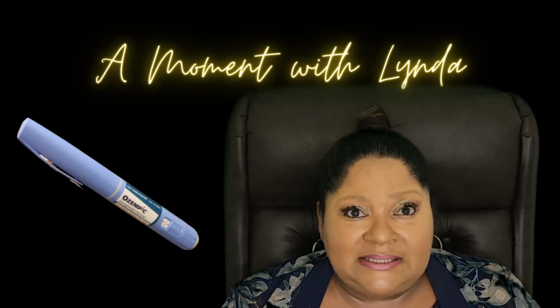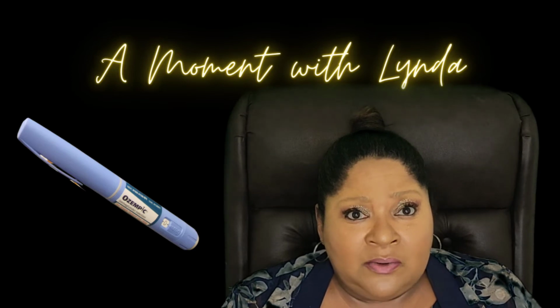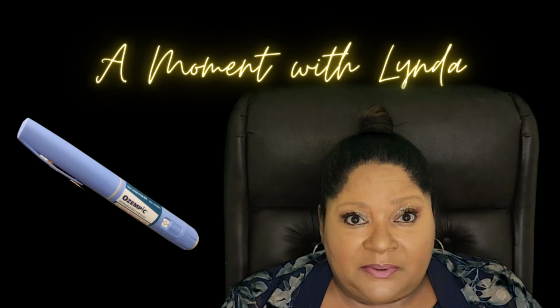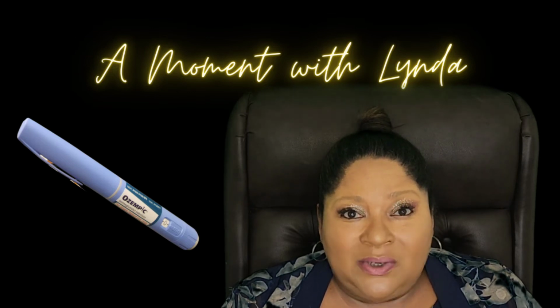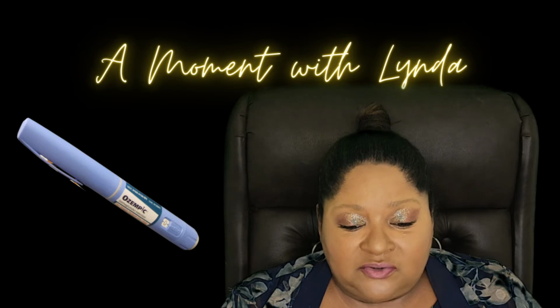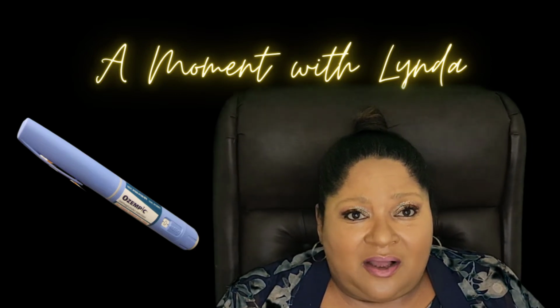My plan is not to be on it very long. With diet and exercise, I'm going to get a lot of weight off, which I have already done very well, and I would have never accomplished that because I've tried without Ozempic. So it has been very great for me to be on this medication to help me get my weight under control.